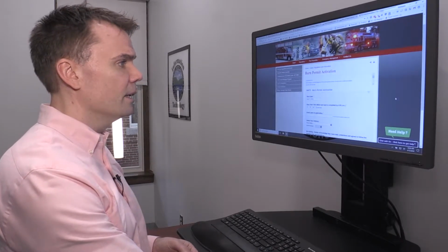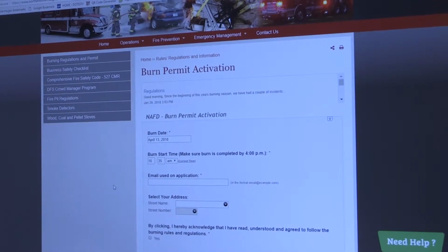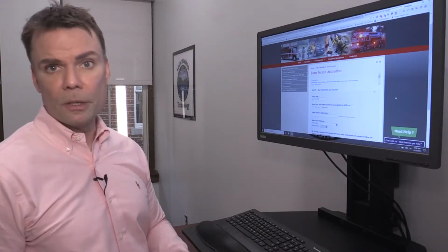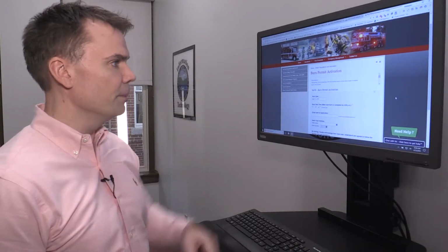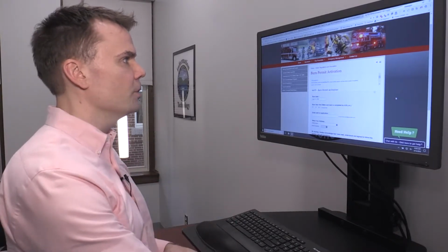We also created a mail group and post on here, so when there is no burning for a day, the fire department actually mails out a blast letting people know that there's no burning and why. So if you're ever not sure, anyone who has a burn permit will get those emails. Also on the website, you'll be able to see if there is no burning, what the reason is, and go ahead and activate your permit once you've applied for that.